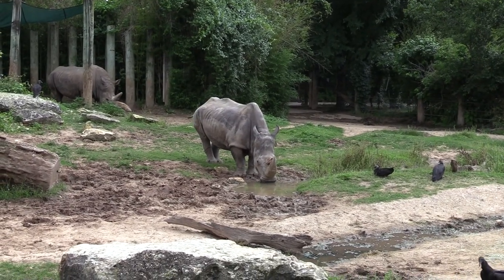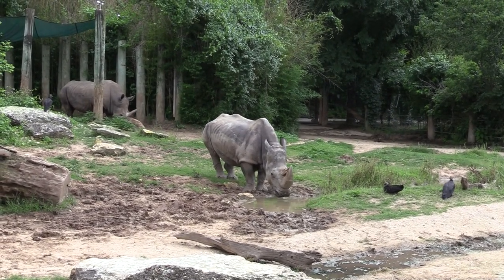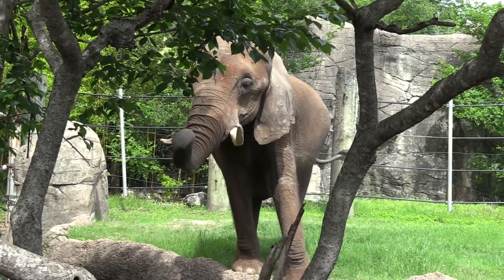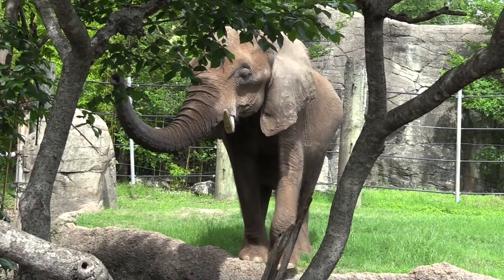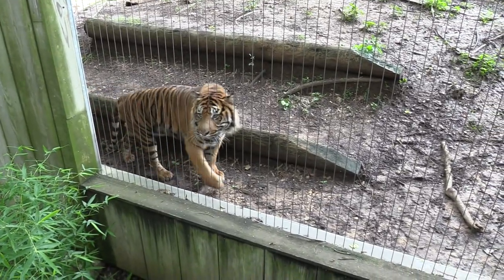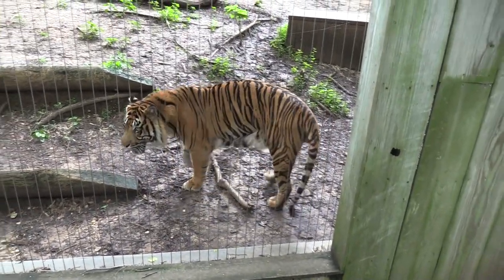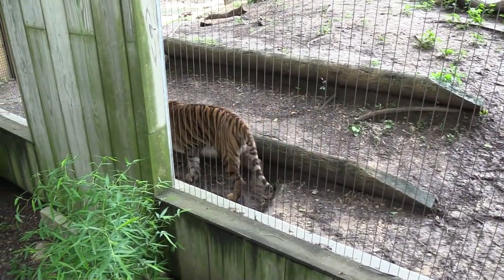So this white rhino's getting a drink. So I came back and there's still only the one elephant in here. Just have it waving hi to everybody. Good. Hi, thank you for getting up. I appreciate it. He was just laying down. And he saw me with my camera and he came over. That's very nice of them.